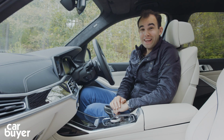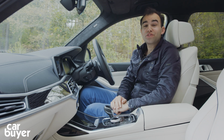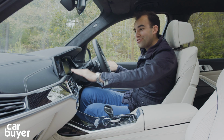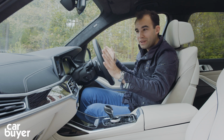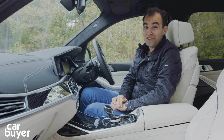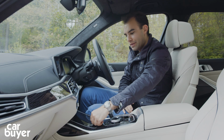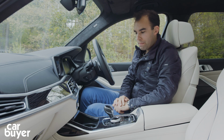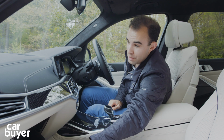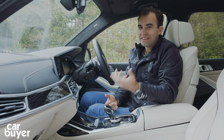The 7 Series feeling continues in here because just like that limousine, everything in here is exquisite. From the quality of the leather, which is standard on every single model, to the plastics, to the wood trim, to the metal trim. It all feels extremely well made. There's a great amount of storage for a family SUV as well. Great sized door bins. There's a big cubby there. There's another one just there as well, with 2 cup holders and a wireless charging pad on this particular car. And the glove box is pretty big as well. But there's a but coming, isn't there? You can just sense it.